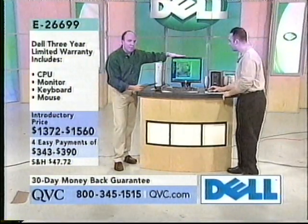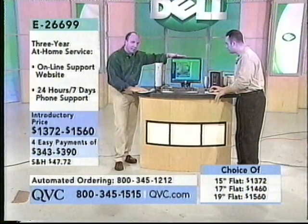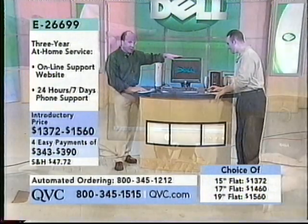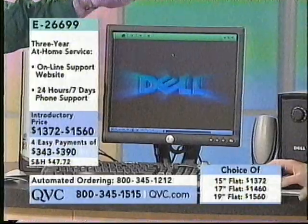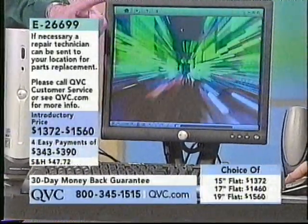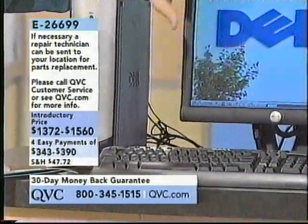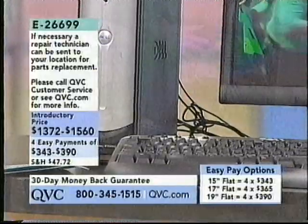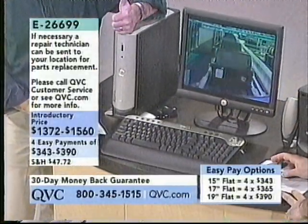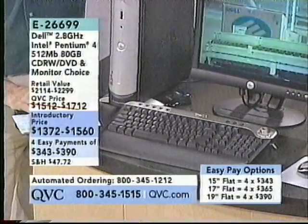You get the Intel Pentium 4 processor running at 2.8 gigahertz, 512 megabytes of double data rate 2 SD-RAM, the newest technology, 80 gigabyte hard drive, a great graphics card, by the way, in this, 64 megabyte ATI Radeon graphics card. Right. And you can see as we're playing the video that it's not choppy at all, nice and smooth. Now that's the key. The key there is the graphics card and your processor, right? That's correct. And your memory. You got all those 3 things going together.